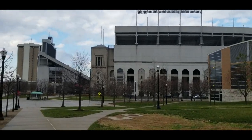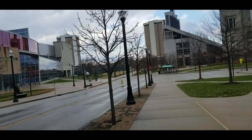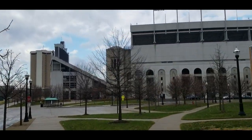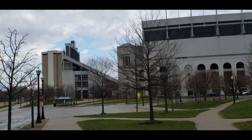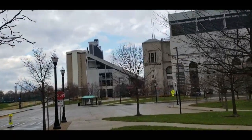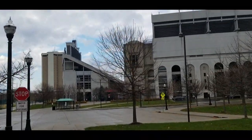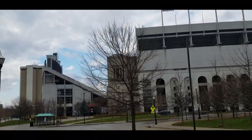And we're walking down here. We've kind of gone downhill. We're now a couple blocks off of the main part of the oval. And you're starting to see a glimpse here of Ohio Stadium, which is the grand old football stadium dating back to 1922, home of the Ohio State Buckeyes football team. 8-time national champions.